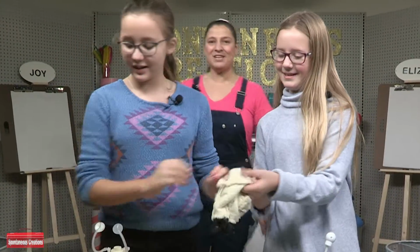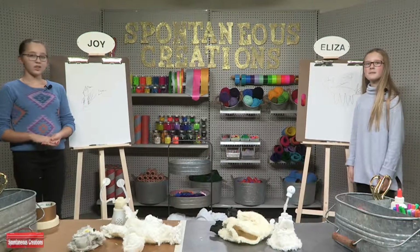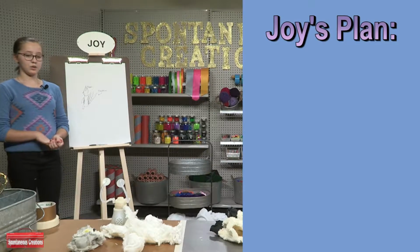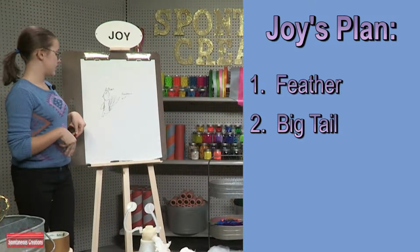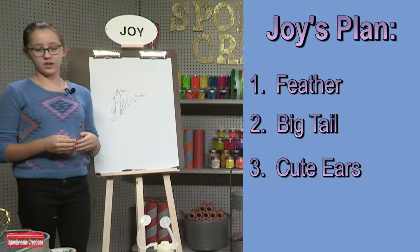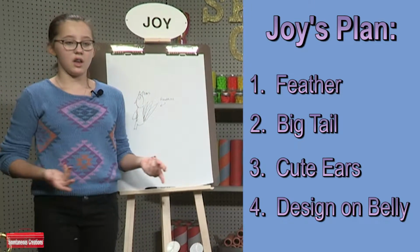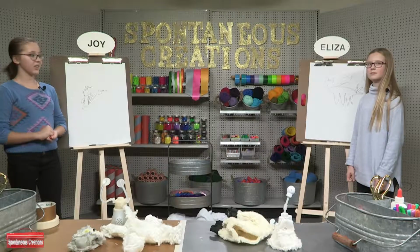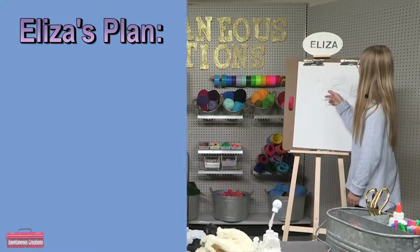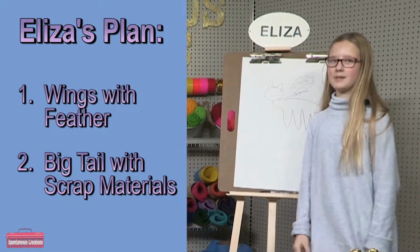All right, guys, I thought we'd get out the easels and maybe start by drawing a little plan. Do you guys wanna do that? That sounds really good. Okay, Joy, what's your plan? My plan is to give him feathers, like a big tail in the back, and maybe some cute ears. I think I'm gonna do a design on its belly because it's kind of big and open there, and I wanna do something there. Great idea. Eliza, how about you? What's your plan? My plan is to give it wings with feathers and some ears and maybe some big tail with scrap material.